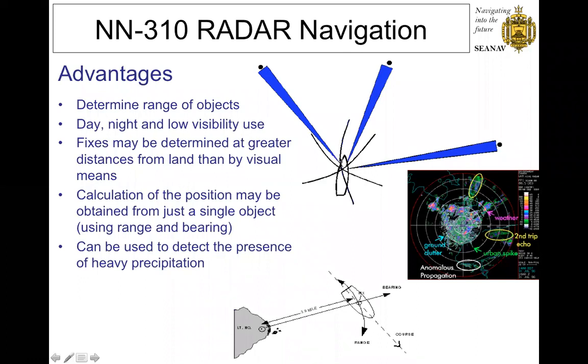Advantages of radar. We talked about how it determines the range of objects, which can then get us LOPs and a fix. You can use radar during the daytime, the nighttime, or low visibility. And then your fixes may be determined at greater distances from land than by visual means. So our radars can go over the horizon slightly.